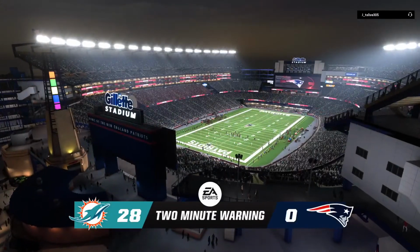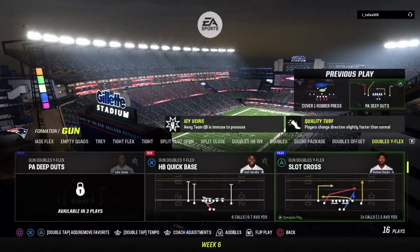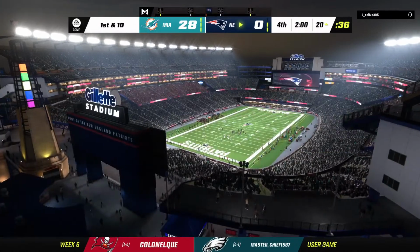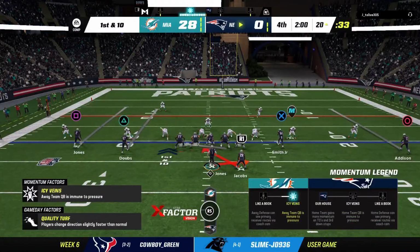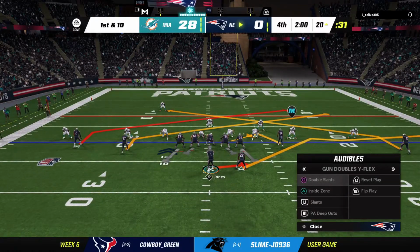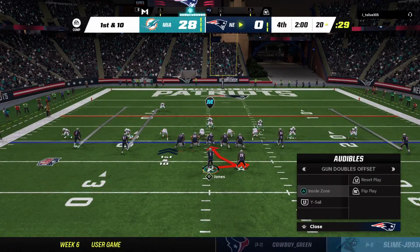Just 2 minutes remaining here in the 4th quarter of what has been a one-sided affair. So the Patriots with the football as we get you reset. Finally, a first red zone opportunity for these guys. 1st and 10 right at the 20.